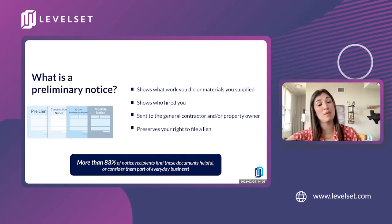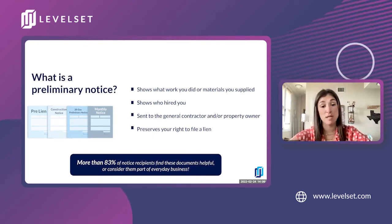But Terri, I know that Mammoth does send a lot of preliminary notices. So can you talk us through what your notice process was at Mammoth prior to Levelset, and then a little bit about what it looks like now?